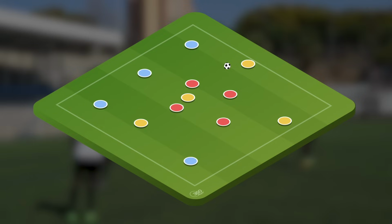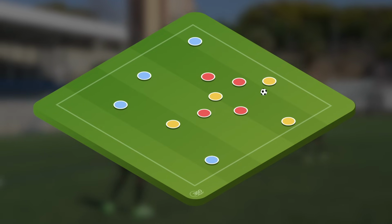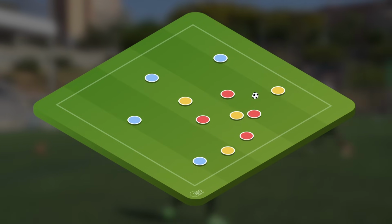The 2 teams play keep away from the 1 team defending for a certain amount of time, trying to see how long they can keep the ball or how many passes in a row they can complete. After the time is up, rotate the team in the middle and see which 2 teams, when working together, can complete the most number of passes.